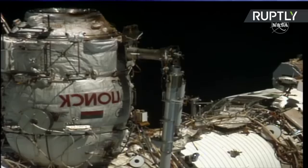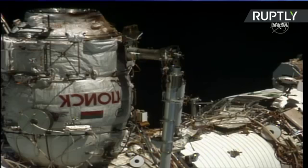This is EV hatch. My hook is closed, and I moved it onto a different location. Copy. Then we begin the procedure for opening the hatch. You're going to start the EV hatch opening procedure. Get the hatch tool to open the hatch, and please put the hatch tab in the operating position. Copy.